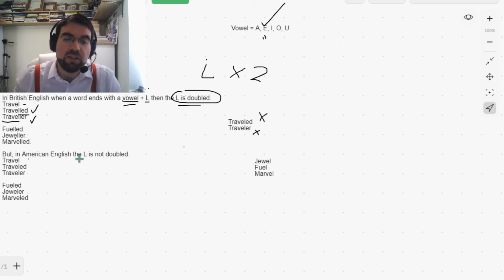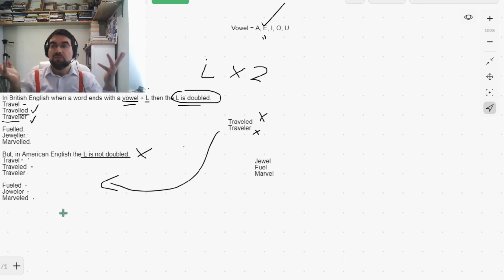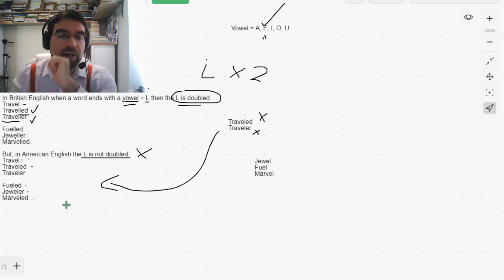But in American, the L is not doubled. It's literally these. Travel, traveled, traveler. Fueled, jeweler, marveled. Very subtle. Worth understanding. Worth being aware about.